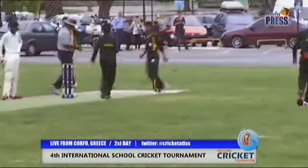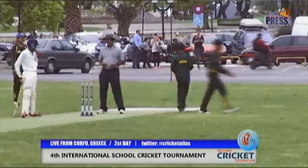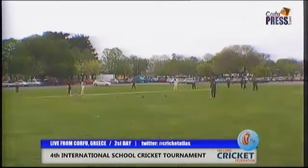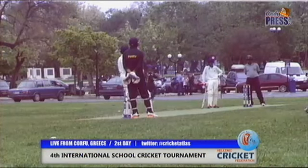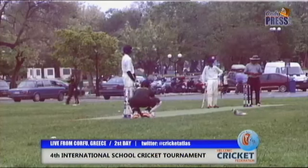Good full line length there, just dug out at his toes. Be very watchful on those deliveries. Make sure you jam the bat down. Otherwise you can hear what they call the death rattle. The bail's being dislodged behind you. That's a sound that batsmen across the world fear.